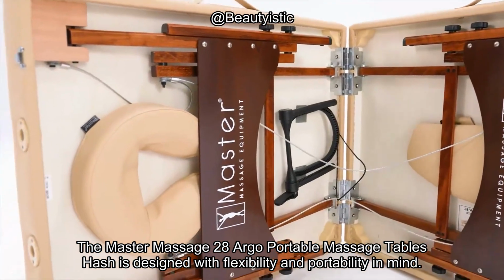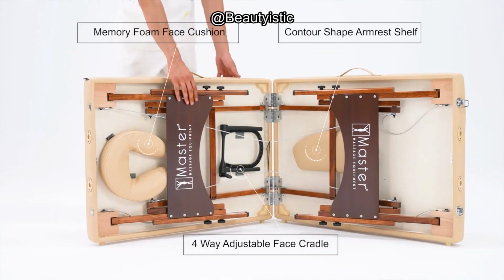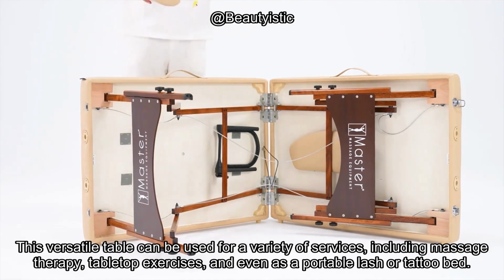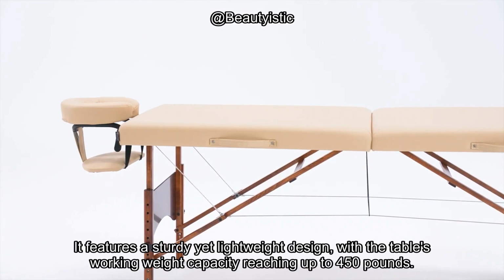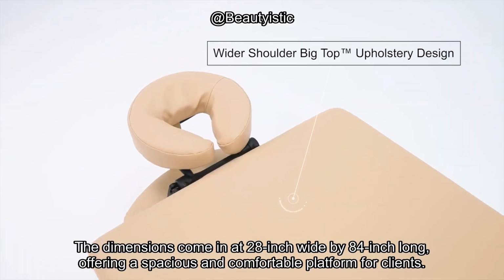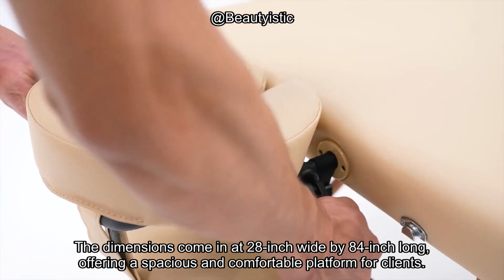The Master Massage 28 Argo Portable Massage Table is designed with flexibility and portability in mind. This versatile table can be used for a variety of services, including massage therapy, tabletop exercises, and even as a portable lash or tattoo bed. It features a sturdy yet lightweight design, with the table's working weight capacity reaching up to 450 pounds. The dimensions come in at 28-inch wide by 84-inch long, offering a spacious and comfortable platform for clients.